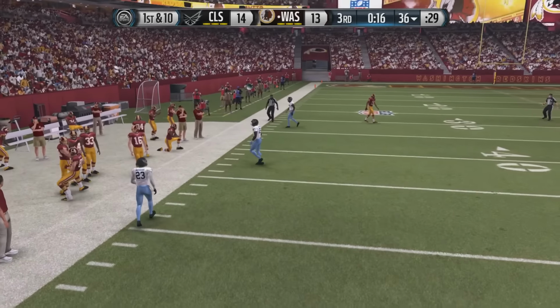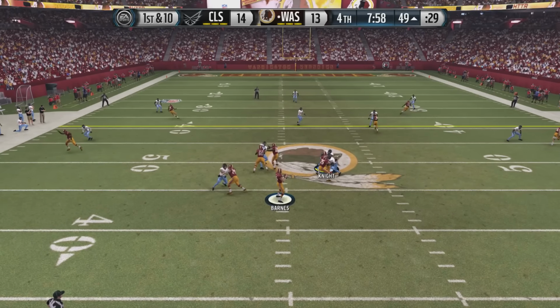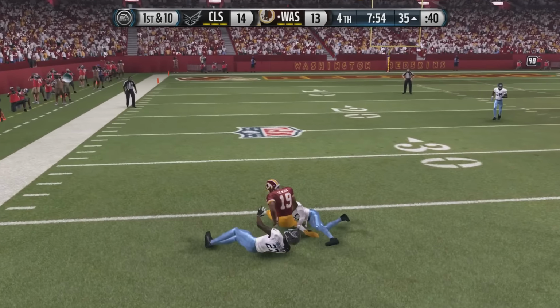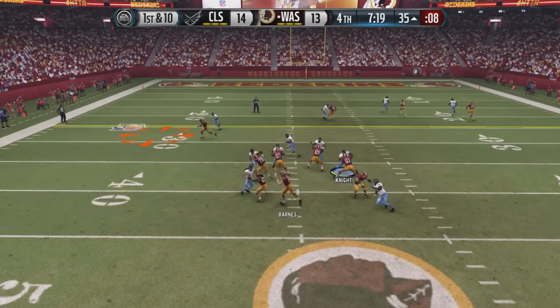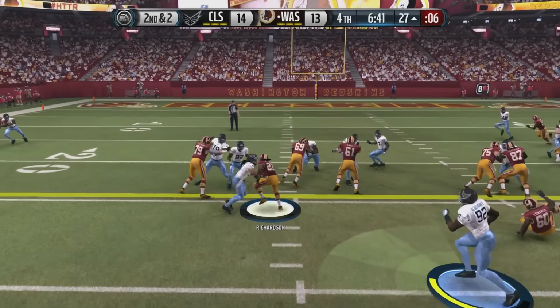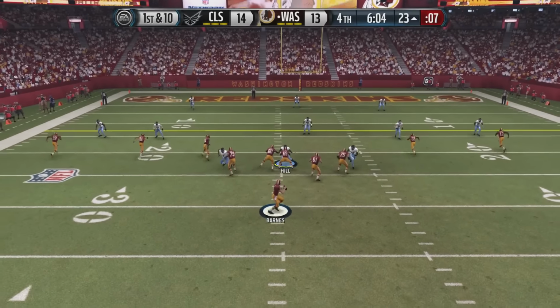Here's Barnes on the left side. That's good to Spadola. Out of bounds at the 49-yard line. 1st and 10 as we enter the 4th here. Barnes in the pocket, going down the left side again. Finding Benson this time down to the 35. On the left side, here's Brandon Pettigrew once more. He will pick up 8 there. 2nd and 2. Richardson has a first down for the Redskins to the 23-yard line.